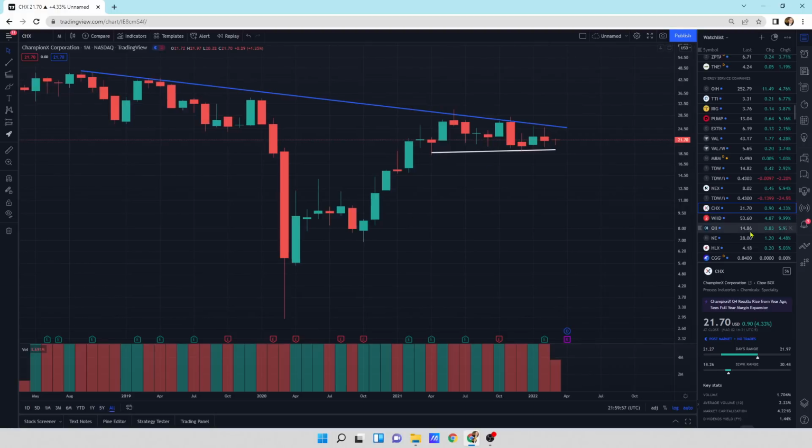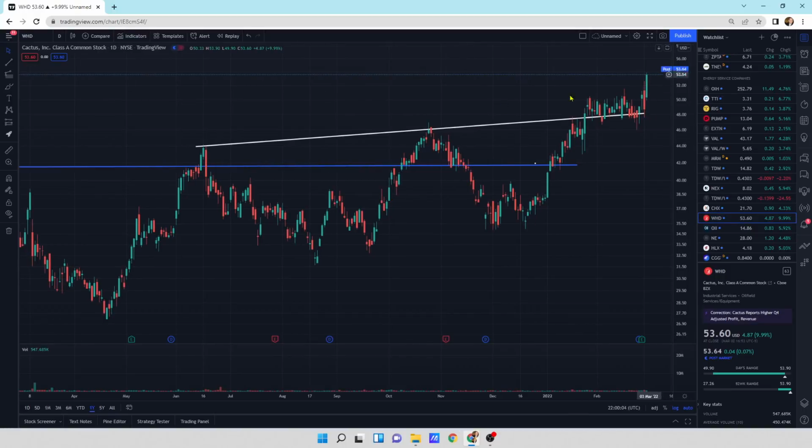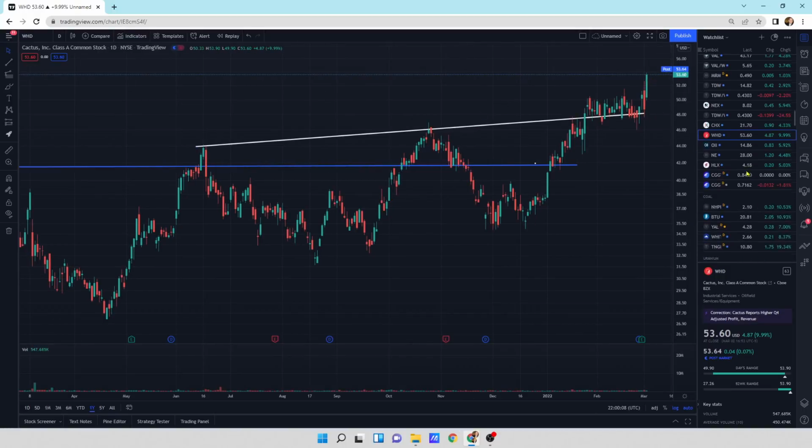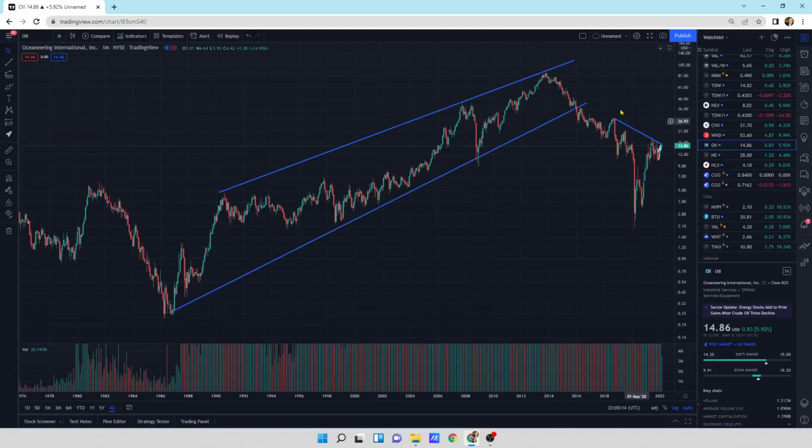Everything's looking okay. Cactus Energy, or Cactus Incorporated, breaking out. It broke out of this pattern here. It was going sideways, and now we're getting a break higher. So that looks good. OII is following the rest of the crew. This guy's right underneath its long-term downtrend line here. I do think we're going to break here at any second and probably have a pretty big move up.